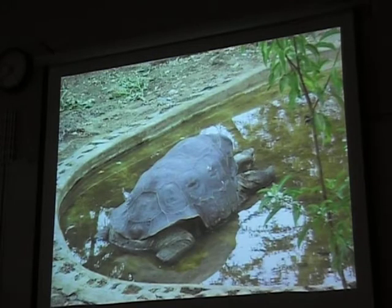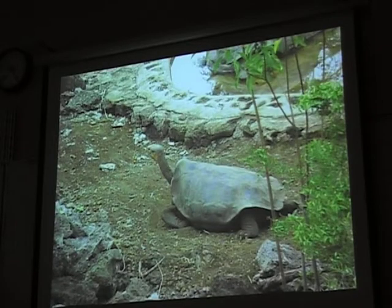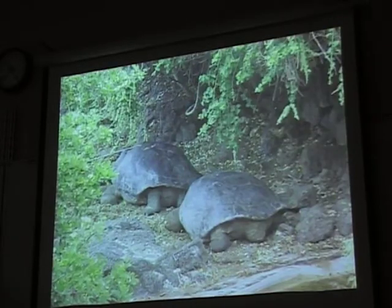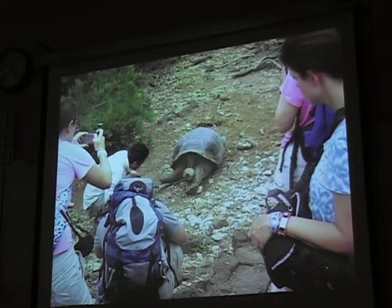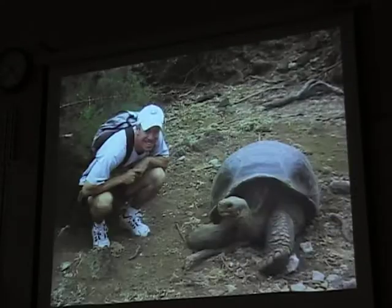Here's the Darwin Society where they have these turtles. They're protected and they let them mate, and when they get big enough, they release them onto the islands. Those aren't big. How much do they weigh? Tons. Hundreds of pounds. They're not big enough yet. 1,500.